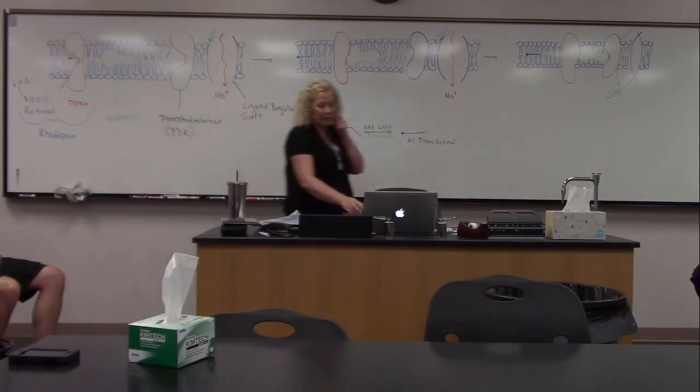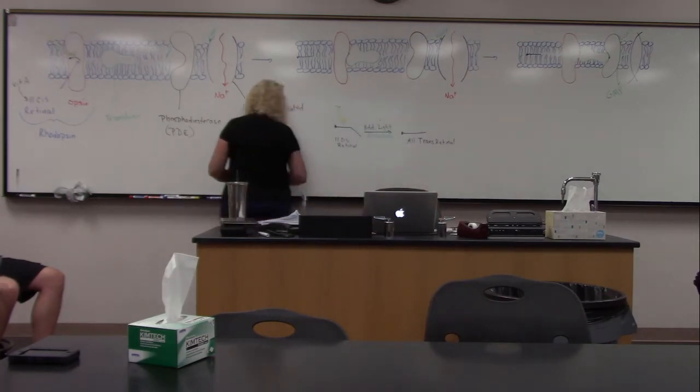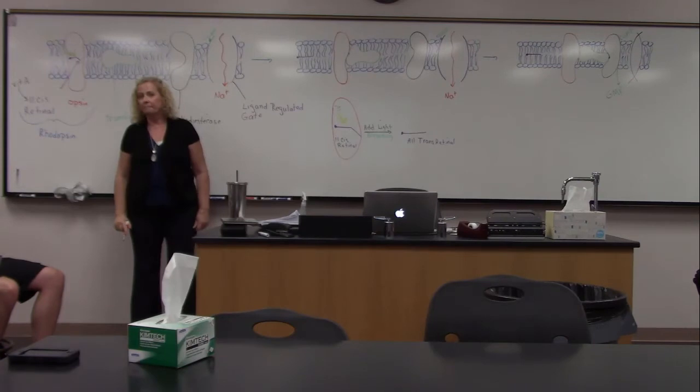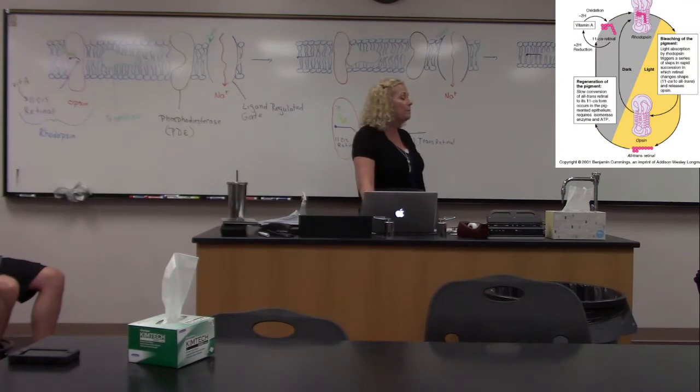Now, let me show you this picture here, just kind of going through the same thing. In the beginning, we get 11 cis retinol from vitamin A, and when it's darker, our 11 cis retinol is attached to our opsin. So 11 cis retinol is always attached to opsin. In this case, we have 11 cis retinol with our opsin bonded to each other. We have at the top here the chemical rhodopsin.